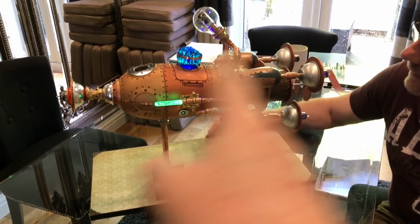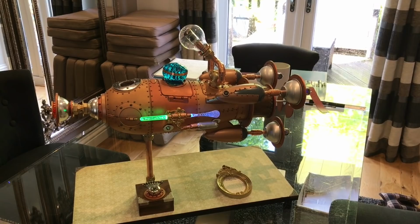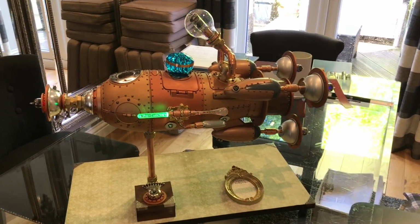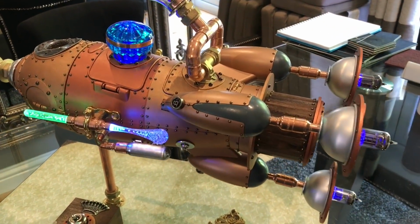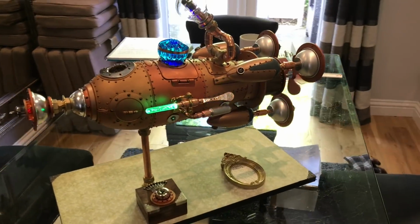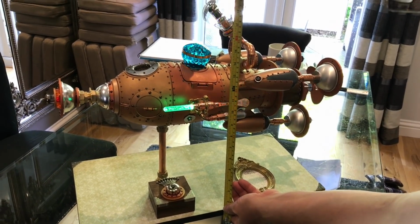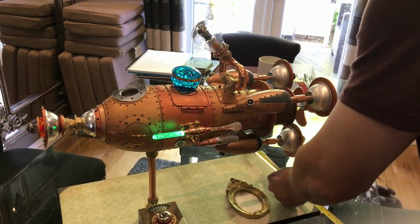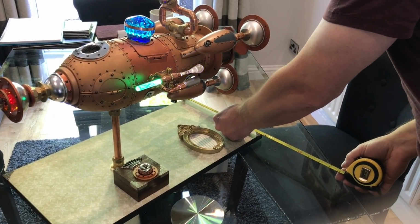So as you can see, how long do you reckon it is across? I think it's 24, 25 inches or so. I'll tell you. We'll get the tape. Absolute beauty, isn't it? It measures 25 inches by 19 inches by about 12 inches. Cool. 13 inches. Fantastic. So how long has it taken you to build it?